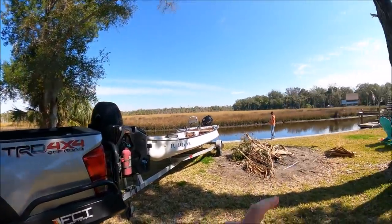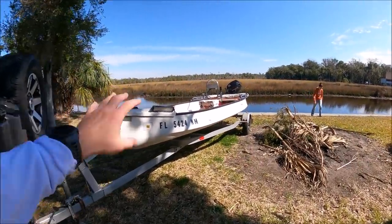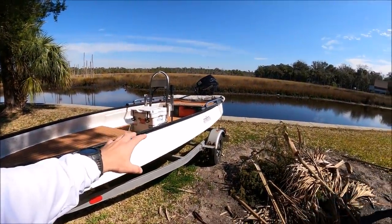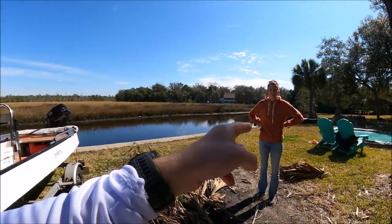I'm Kevin. That's Katie. This is my little Riverhawk B60. We're at Homosassa. We're gonna drop off the boat. I'm actually gonna go buy a new trailer today. But first, and most importantly, we're gonna go get some food.